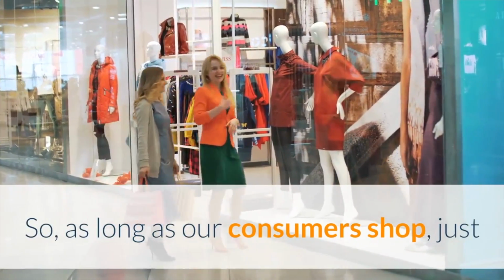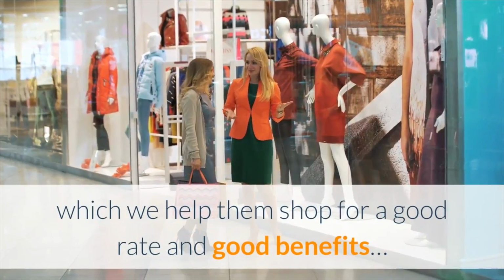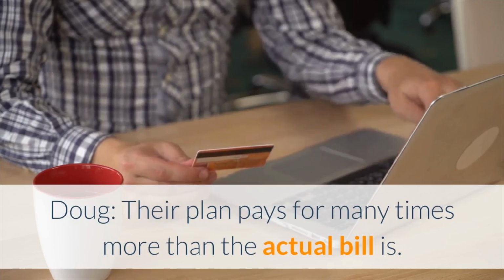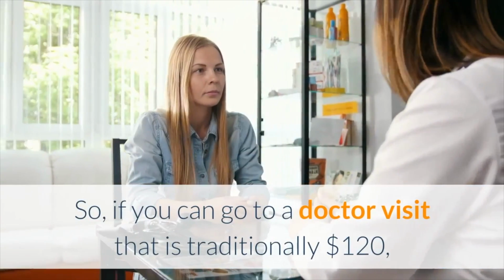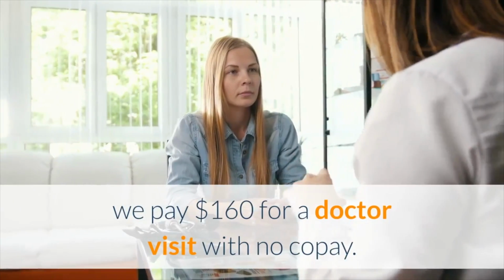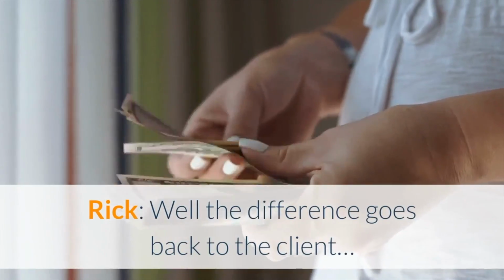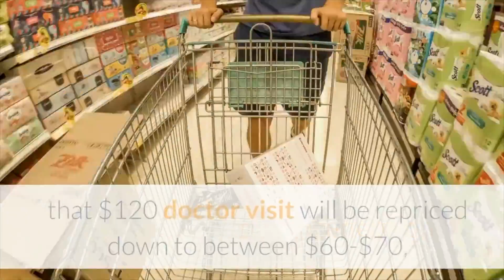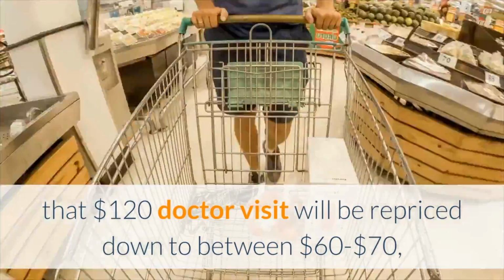So as long as our consumers shop just like they do everything else in their life, which we help them shop for good rate, good benefits, their plan many times pays far more than the actual bill is. So if you go to a doctor visit that's traditionally $120, we pay $160 for a doctor visit with no copay. And the difference goes back to the client.